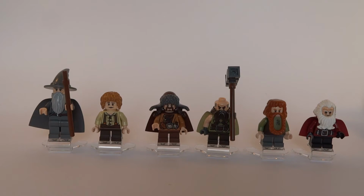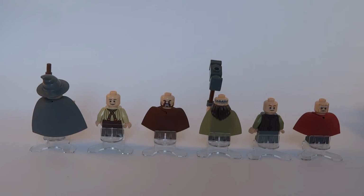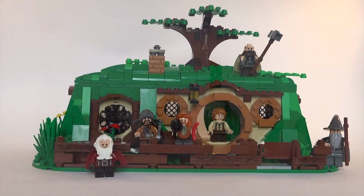Bombur comes with a large headpiece that encompasses both his partially bald head and his beard, and in addition it also covers both parts of his torso and chin, which makes it pretty versatile and takes up a good portion of the minifigure. He also comes with an alternate face underneath all that plastic. Finally, the future Lord of Moria, Balin, comes with a cape and a headpiece which also serves as a beard, much like Bombur's, except this one is made out of harder type plastic. Balin gets his alternate face as well.